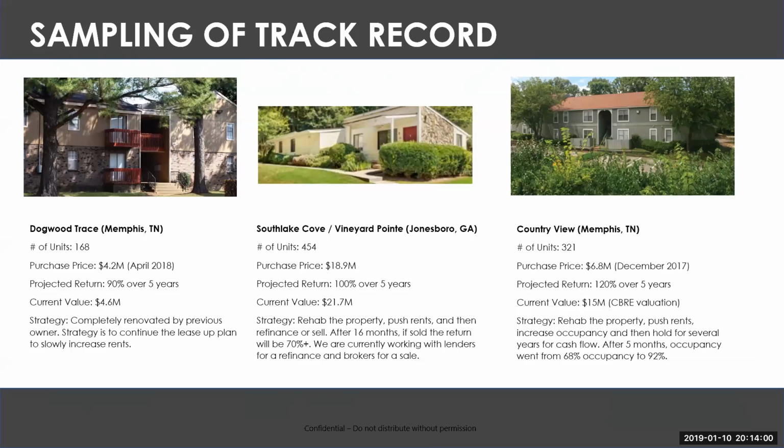But so we purchased Country View in December of 2017 for $6.8 million. The seller had originally developed the property, and it was 68% occupied at the time of purchase. And within about 6 months, I think we were close to 95% occupancy. And just the work that MultiSouth had done and their speed of execution on renovations and implementing our business plan really was the primary contributing factor to our success there.